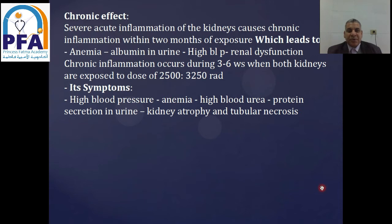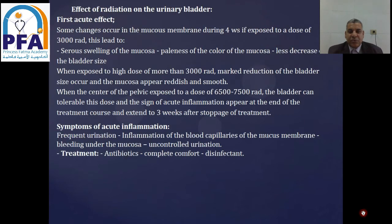expressed in the laboratory as elevated urea and creatinine, and proteinuria in urine. It is finally renal atrophy and tubular necrosis.